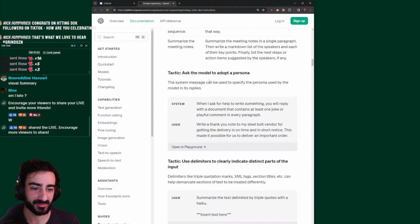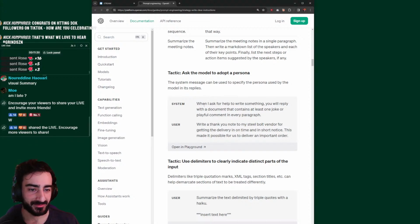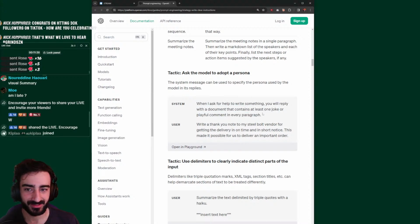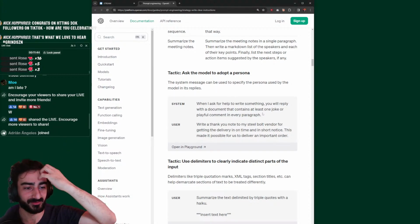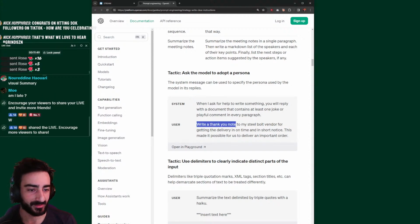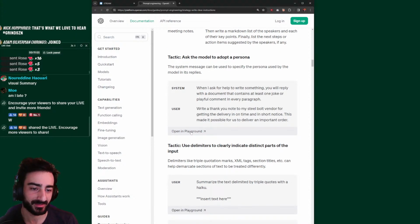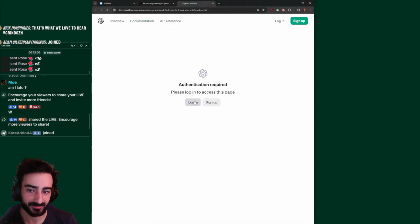Ask the model to adopt a persona. So this helps the reply be more in the way that you want it. Here they have a system prompt: When I ask for help to write something, you will reply with a document that contains at least one joke or playful comment in every paragraph. There you go. So if you're a content creator or something, this could be helpful for you to ask for jokes or something entertaining in every paragraph. So when they say write a thank you note to a steel bolt vendor, etc. Okay, they don't give the answer, but you can expect it to have some jokes in it. So we can't open it in the playground if we log in.